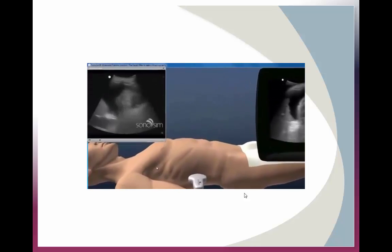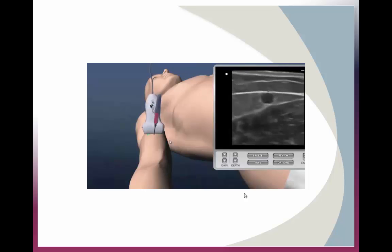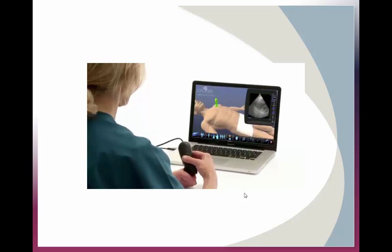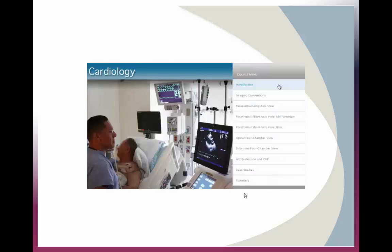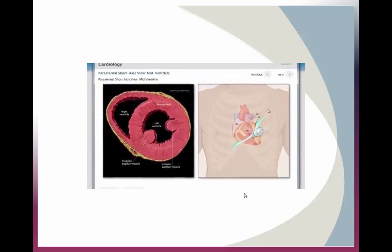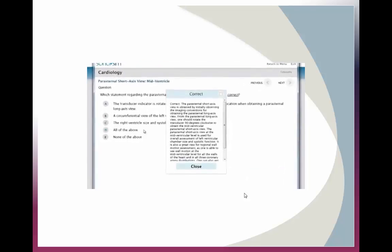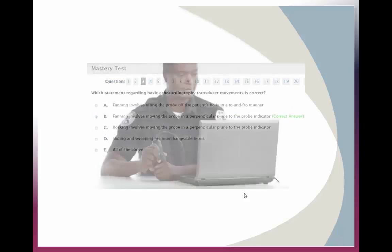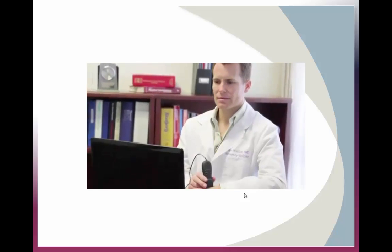This scan of the right upper quadrant examines the hepatorenal interface, commonly known as Morrison's pouch. The SonoSim solution also teaches ultrasound-guided procedures. Knobology tutorials demonstrate a variety of ultrasound machines. SonoSim hands-on training is supported by the most comprehensive course catalog available today. Created by leading ultrasound educators, SonoSim courses combine text, video, and animation to create a dynamic training tool. Questions and feedback are interspersed throughout each course, and each course concludes with a mastery test and performance review. SonoSim, the proven ultrasound training solution, is certified for continuing medical education.